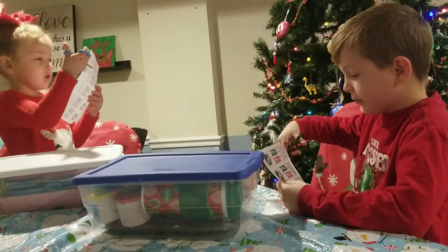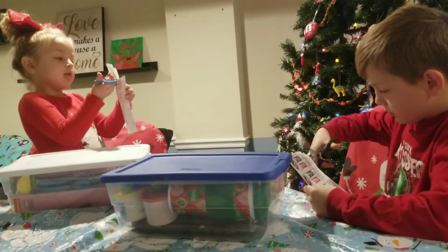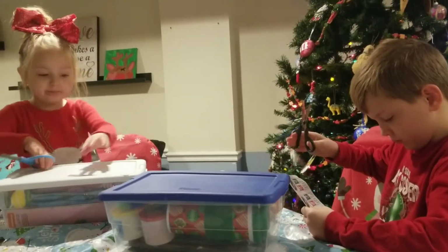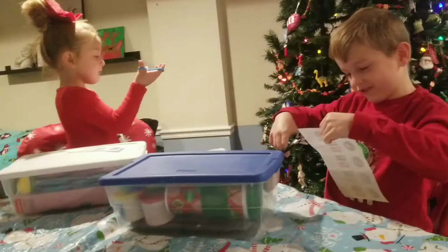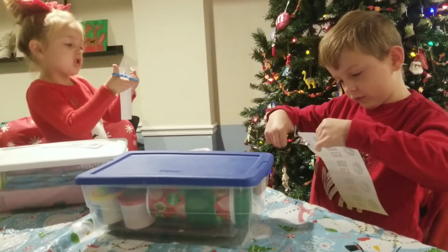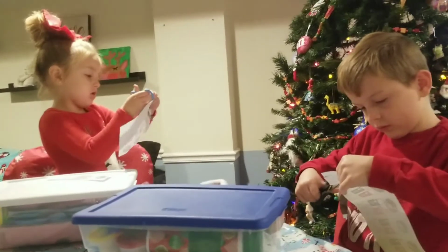14's the highest age, Mom. That's how it is. What's the youngest age you can make a box for? 2 to 4. 2 to 4 is the youngest, and then 14 is the oldest. We'll have to mark ours 5 to 9 because they both want to do their age. We have a 5 to 9 boy box and a 5 to 9 girl box.